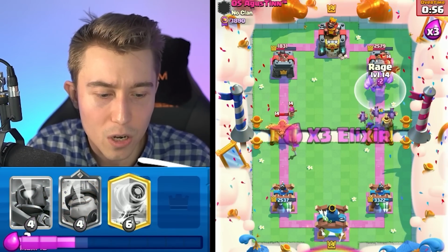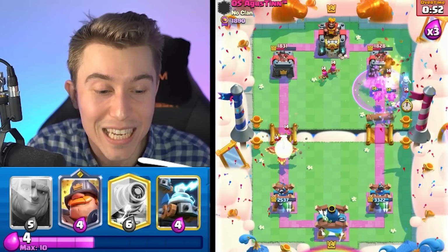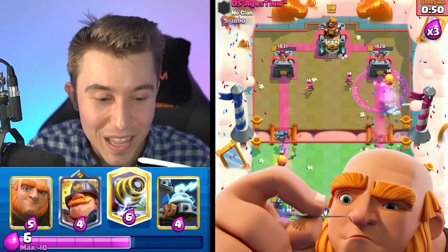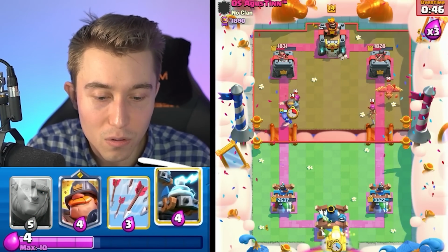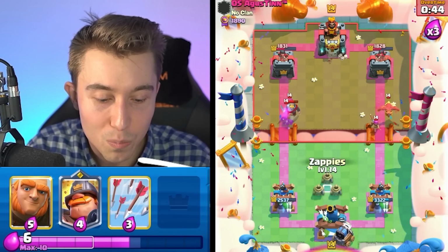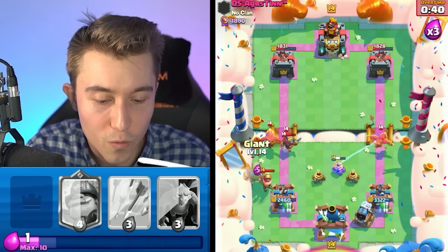I'm not going to... Yeah, I am going to rage it. Why not? Why wouldn't I rage it? We've got minions and we've got Giant packing a punch. This is quite cool. Because he can't poison if I go Sparky in the back right side either. So we're just going to continuously do that whenever I can. I'm going to split up my Zappies so then we know that we'll have a decent answer to his bridge spam. And then we'll go in for a Giant here.